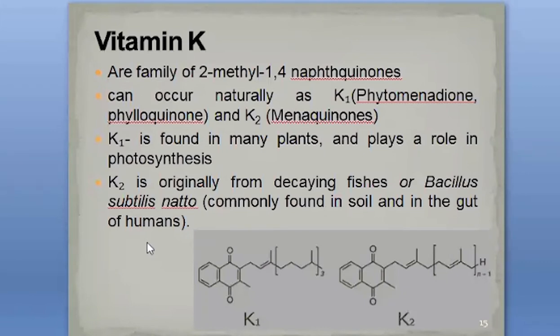So all these are natural products that we can obtain from nature, meaning that most of these vitamins and essential natural products can be obtained from the food that we eat. Okay, so that's about vitamin K, K1 and K2.